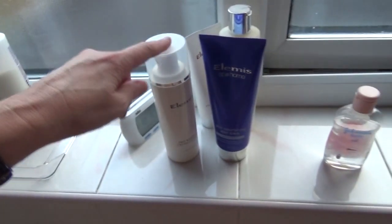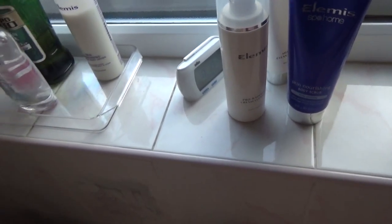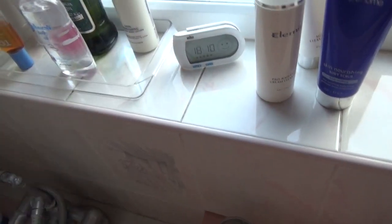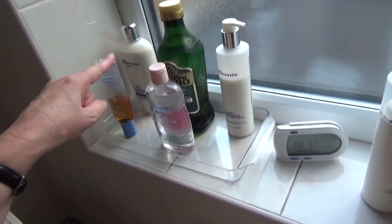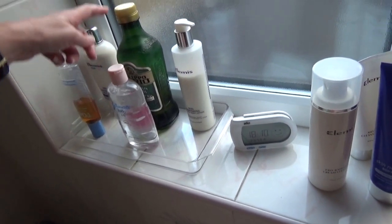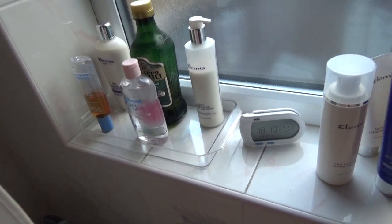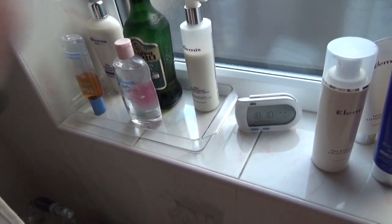Yeah, so it's because I've stopped using the Elemis, I shall get out my Lizelle stuff and use that. Yeah, the little teeth cleaner thing. So, bath, it's not bubble bath, it's milk bath. Shampoo, body oil, olive oil, and body lotion. I don't even use that much, to be fair.